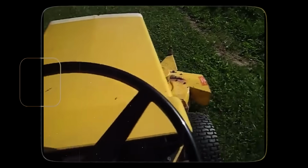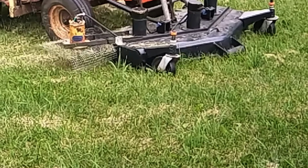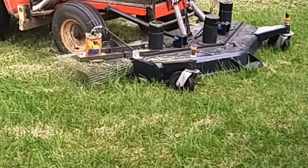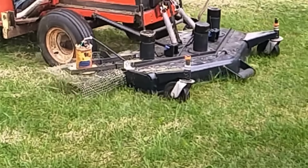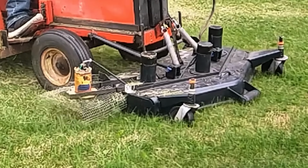GE's solution to this limitation was brilliantly impractical. They suggested buying multiple battery packs at roughly the cost of a small car each. Some owners joked that it would have been cheaper to replace their lawn with artificial turf.